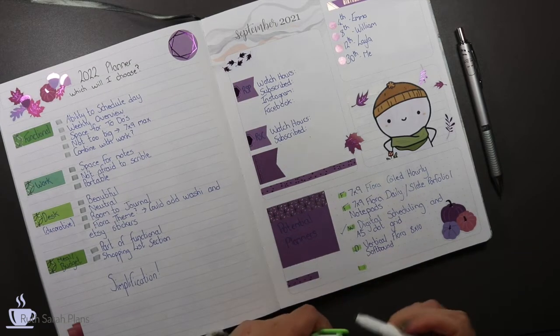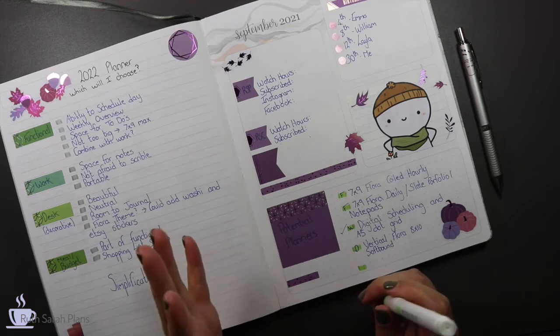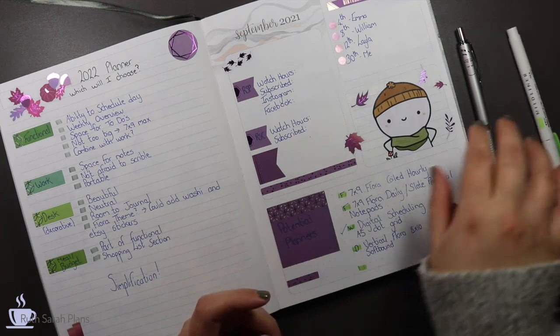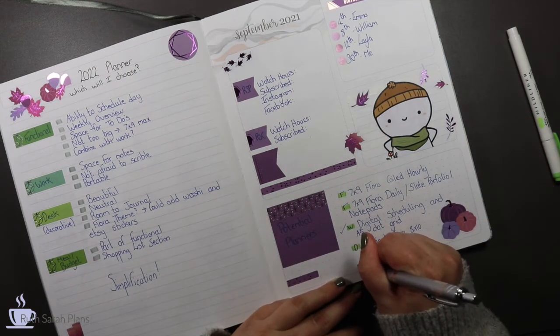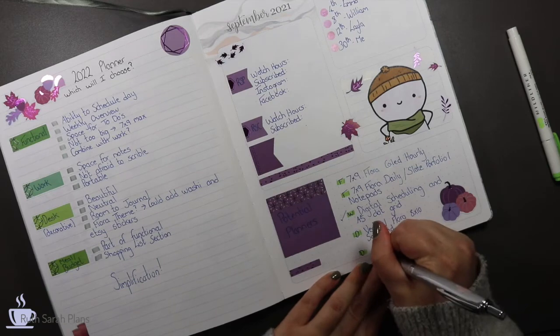And if they ever released different options in neutral, like say they released the horizontal planner in this size, and I had this random 2022 that was different from all my other years, that would probably bug me. But I'm going to write it down anyway and think about it, because I'm very tempted. But I just don't know. I'm going to write it down anyway and see.